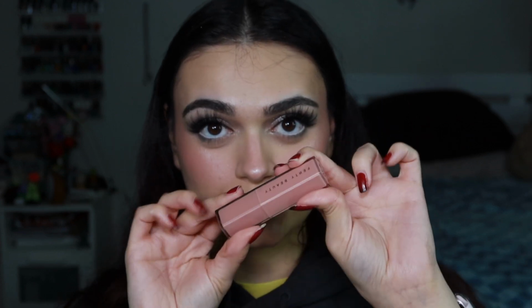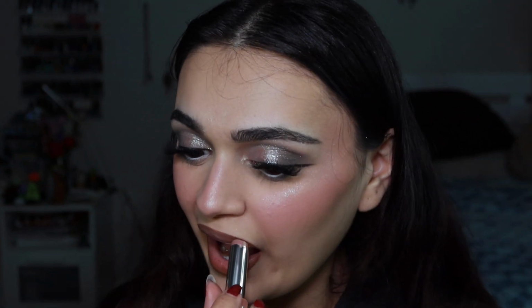I did swatch them already and I will put them up on the screen, but this color is just perfect for cool tone lip combos. That's why I picked it up and I'm going to try it on the actual lip. That is beautiful and I'm obsessed. Forget everything I said about the lip liner. This is perfect. This color is everything.